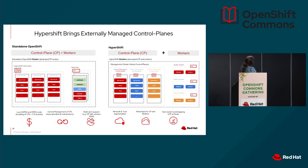So again, having that ability to have that separation really enables a whole series of use cases that we've not been able to address before. Again, it reduces spend, but also gives you network trust and segmentation. And again, that multi-architecture support.